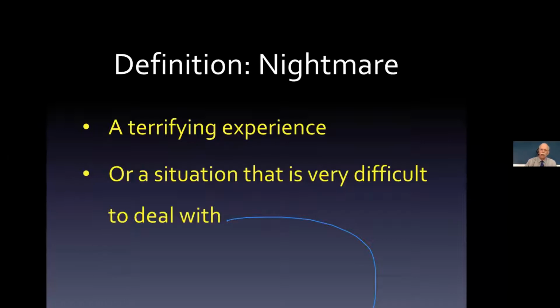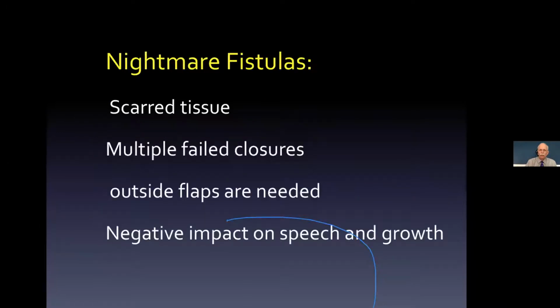So once again, it's a terrifying experience, a nightmare, but it's also a very difficult situation to deal with. And that's the scarred tissue, multiple primary or secondary fistula closure failures, outside flaps often needed, and certainly can have a negative impact on the speech and growth.